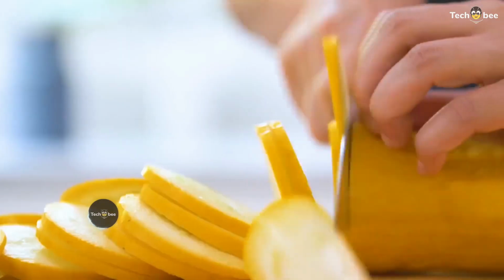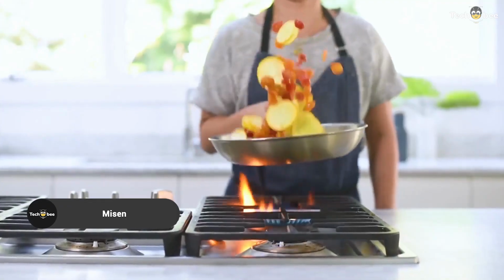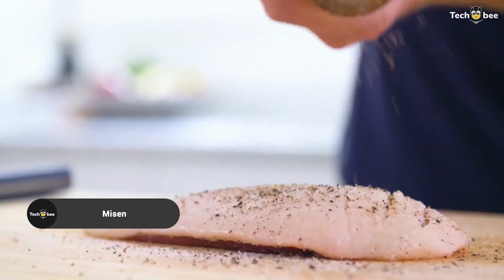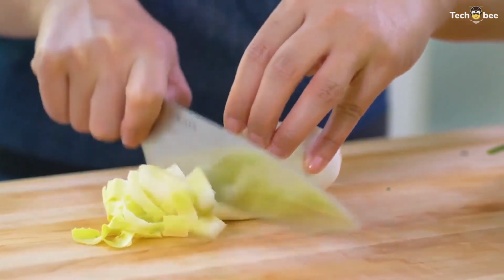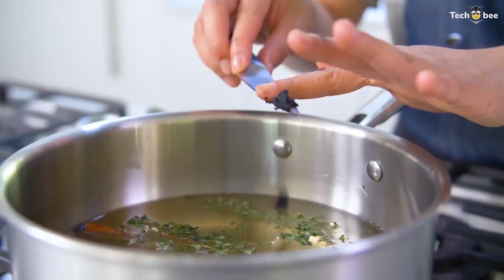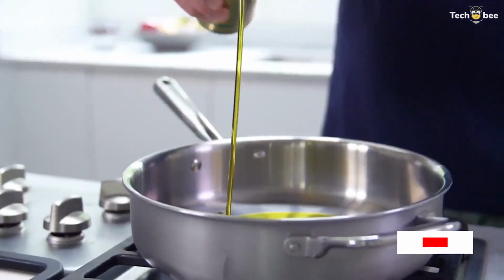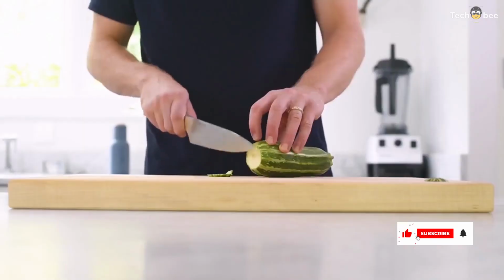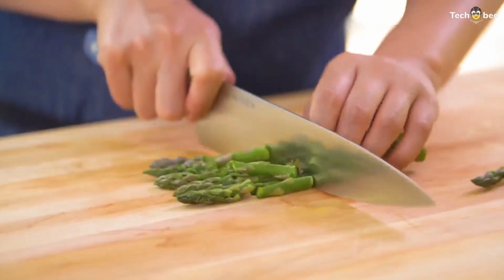Now, let's talk about the Misen 8-inch Chef Knife, a hybrid German and Japanese blade that combines the best of both worlds. Made from AUS 10 stainless steel, this knife offers ultimate cutting performance with a razor-sharp edge that stays sharp longer. Whether you're a professional chef or a home cook, the Misen knife is built for precision and durability.